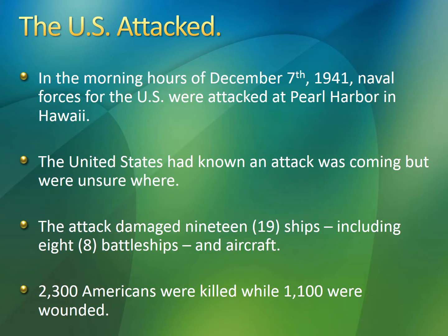So in the morning hours of December 7th, 1941, naval forces of the U.S. were attacked at Pearl Harbor in Hawaii. The United States had known an attack was probably coming from Japan. They just didn't know specifically where it was going to happen. They didn't think it was going to happen at Pearl Harbor. They thought it was going to happen at a couple of different locations. So again, they just weren't really sure where it was going to come.